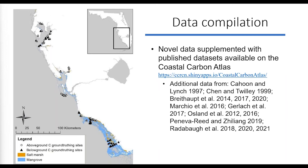The white circles are showing above ground carbon ground truthing sites. Black triangles are the below ground carbon ground truthing sites. And blue is showing how much mangrove is in the area, and orange is showing salt marsh. So we want to fill in between the gaps of where all our ground truthing sites are and model how much carbon is found everywhere in the ecosystem in Southwest Florida.